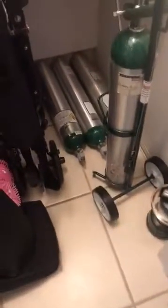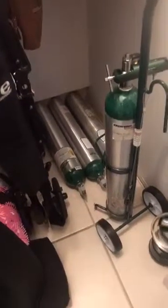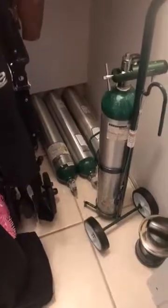So now we also have to have oxygen tanks, in case of a power outage. So here is our room where I keep all her medical stuff. So here's her tanks. These are only used when we have no power. So there you go. That's all her oxygen.